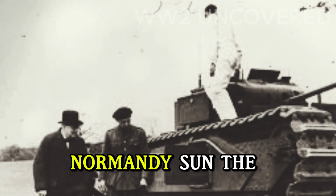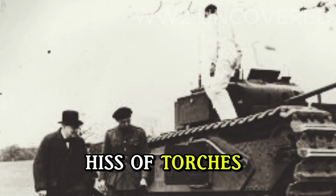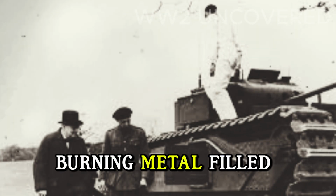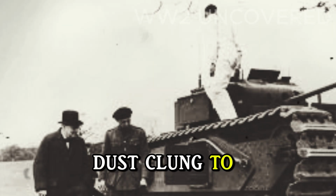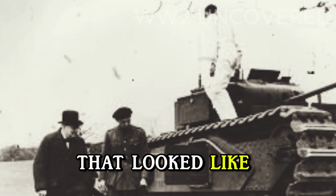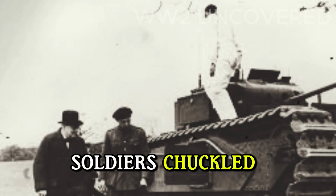Under the dim Normandy sun, the soldiers began cutting, grinding, welding. The hiss of torches mixed with the distant rumble of artillery. The scent of burning metal filled the air. They worked through the day and night. Coulon didn't rest. Sweat and iron dust clung to his shirt. By the second morning, they had something that looked like a pair of giant horns welded to the nose of the Sherman. A few passing soldiers chuckled.